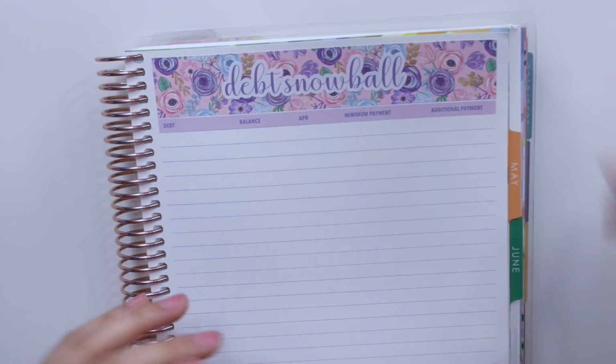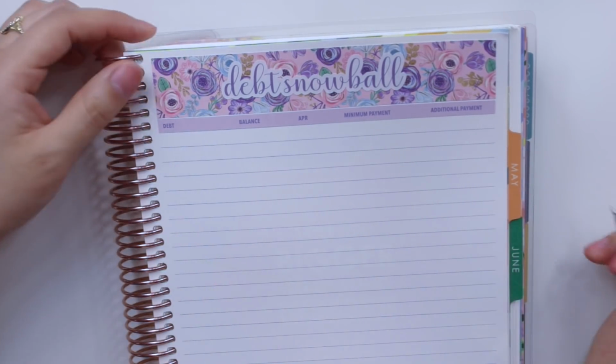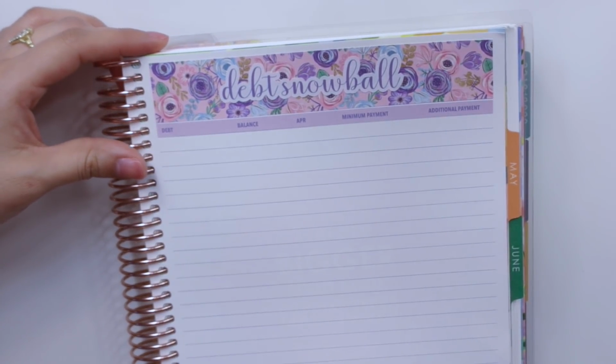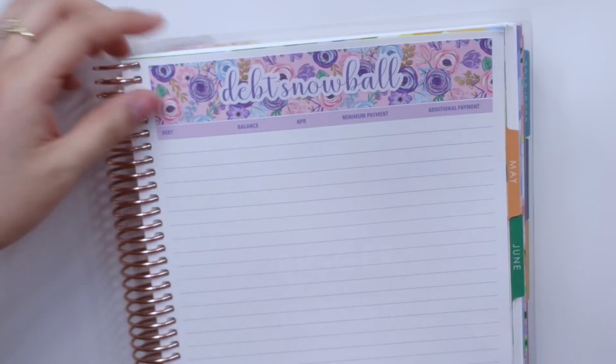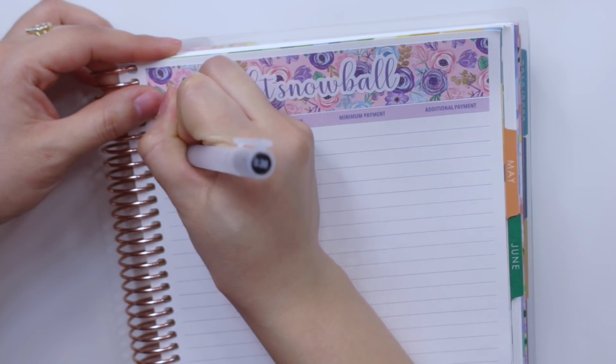But of course, with the whole virus going on right now, things have definitely been pushed back. But as of now, I definitely want to focus on both paying off my debt at a relatively smaller rate than I've been paying it, so that I can also save money. So let me go ahead and start with the debts that I have, which of course are only, like I mentioned, student loans as of now.